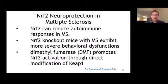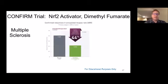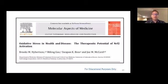Multiple sclerosis. Dimethyl fumarate, or Tecfidera, has been found to be beneficial for the treatment of multiple sclerosis. It is an Nrf2 activator. This was a study published in the New England Journal of Medicine showing how it reduced recurrence rates of MS by 50%. Another confirming study showed a 44% reduction. So there are lots of studies on the effect of Nrf2 in the brain.